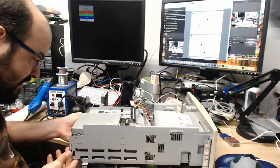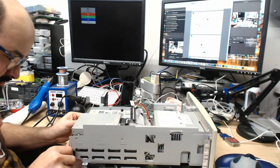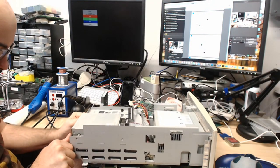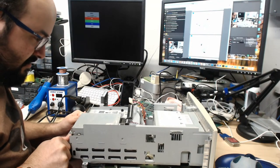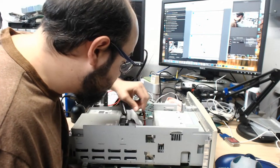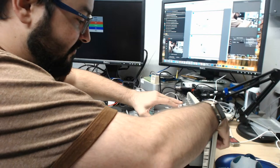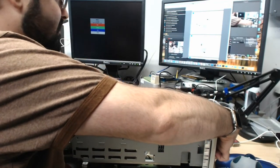Yes, we will be doing some tests. Oh, if I could... There we go. It's only been in there for, what, 30 years or so? All right, so that is there. All right, so we should be able to just lift out this power supply now. We undid that little latch there.